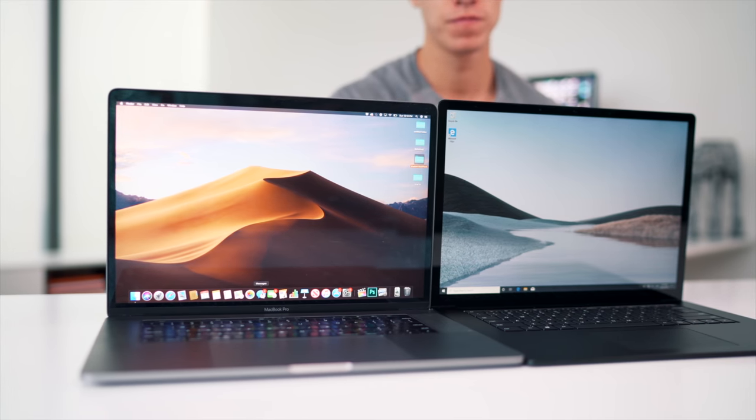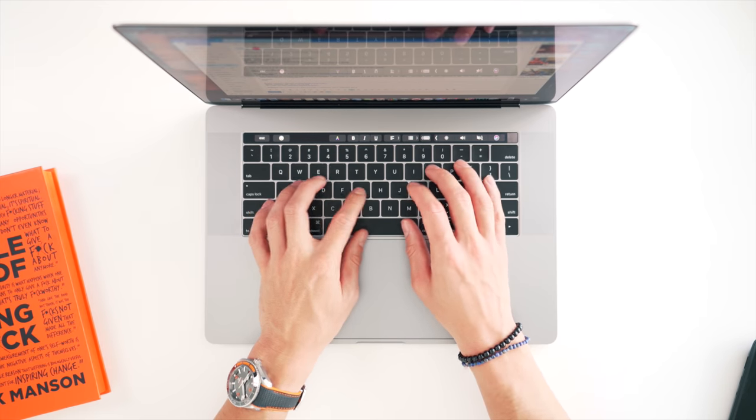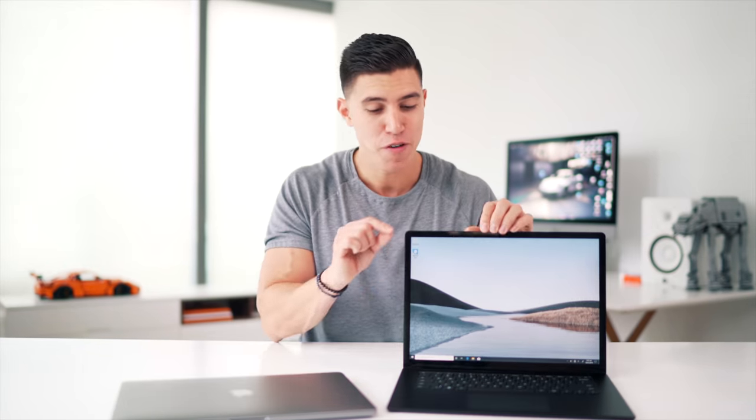Of course, the 2019 MacBook Pro, it's a complete beast. It's the first laptop that comes with 8 cores. You can spec this guy to over $5,000. Is that totally practical? For most people, definitely not. For the Surface, you're definitely paying a bit more for the design.